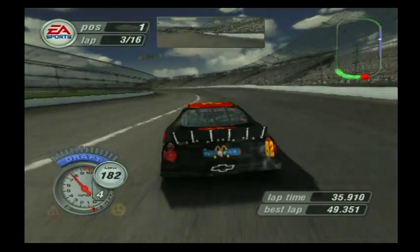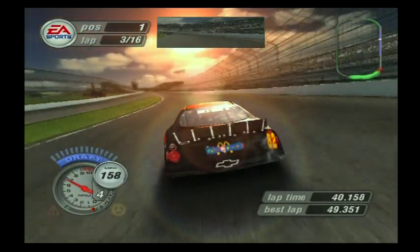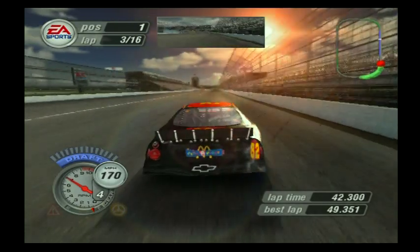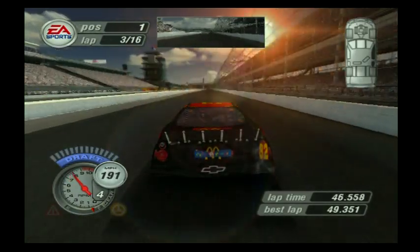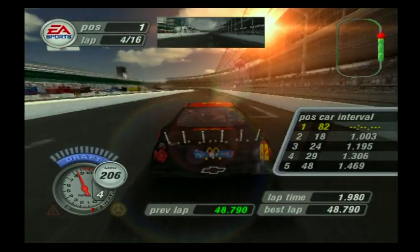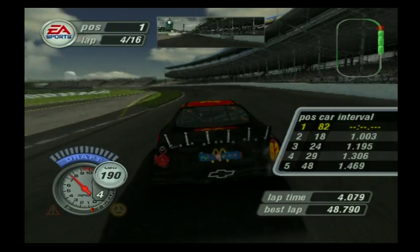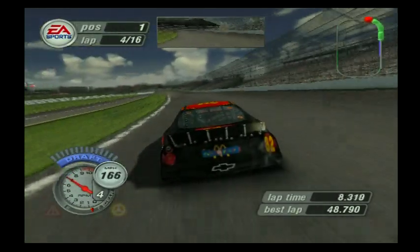Nonetheless, we're out front at the Brickyard 400, lap 3 out of 16. Just trying to hold on to this thing. Don't want to crash out. We already got a little bit of right rear damage, but fortunately I think it's only a scratch. I don't think it's actual damage by any means. Trying to take care of the car, man. Oh, Nelly.